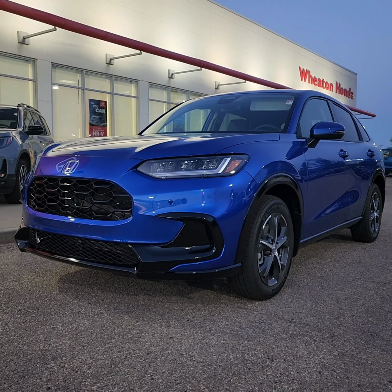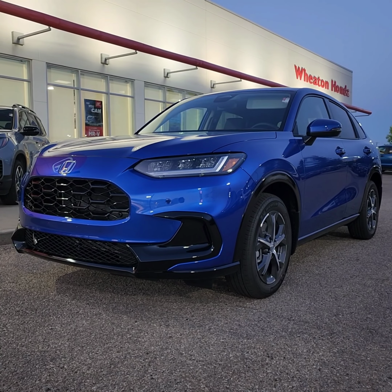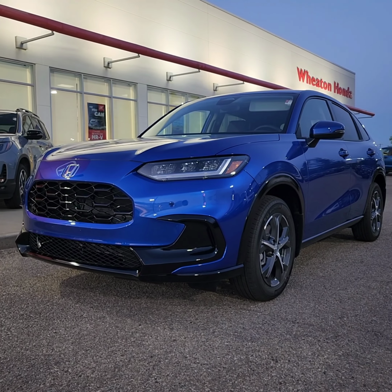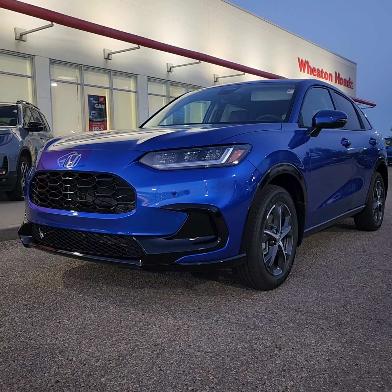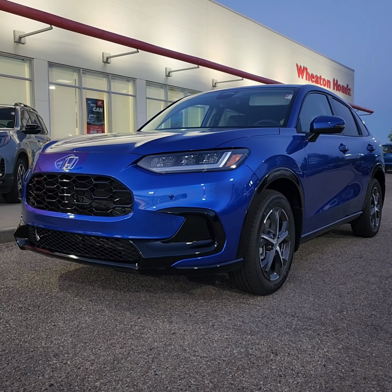Hey, what's up guys? So as promised, I'm going to do a quick video for you guys, a quick walk around. We're going to talk about the features and the changes with this vehicle here. That is one of the newest additions sa Honda lineup, for 2022, 2023, and this one is the 2023 Honda HRV.